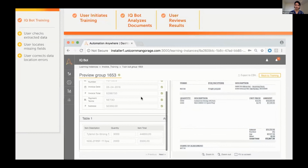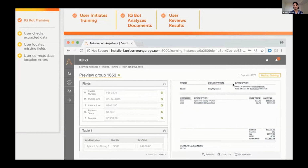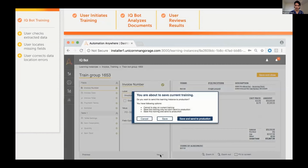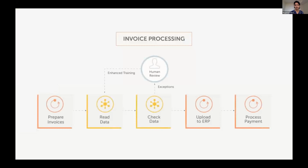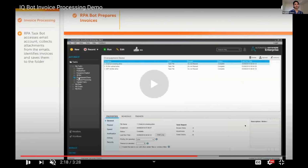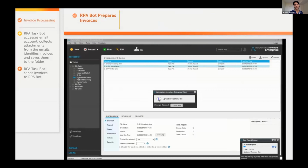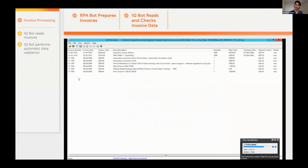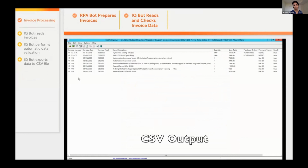So upon previewing the document, everything to the left is what has been extracted from the sample data set for invoice processing. Now all of this will be converted into a CSV file. So I'm going to skip to this part of the demo, where initially this is training the bot on extracting email attachments and then uploading these attachments onto the IQ bot that goes ahead and extracts the information that we trained it to extract. And then converts this into a CSV format.